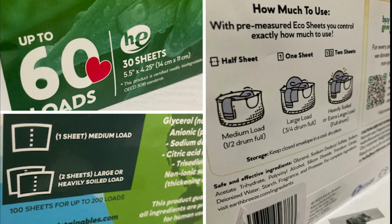So how do these compare in cost, you might ask? Well, you first of all need to be aware of the manufacturer's marketing ploys. For example, a package may read 60 loads, but you'll notice there's only 30 sheets in there. Well, they base these 60 loads on a small or half-size load, which only requires a half a sheet. If you're washing a regular size or a large load, a full sheet is required.